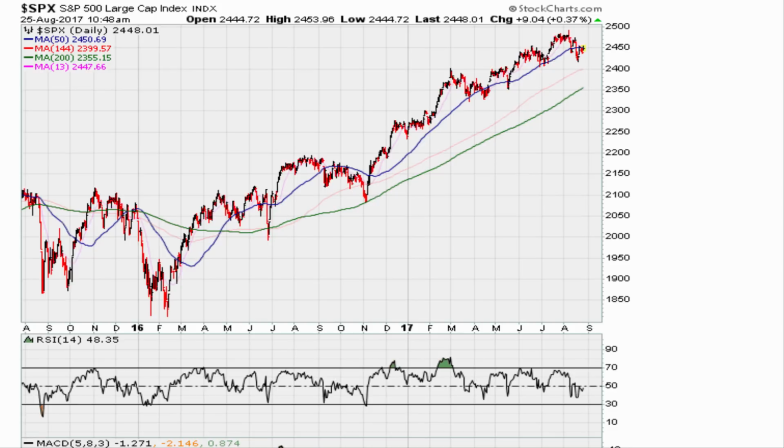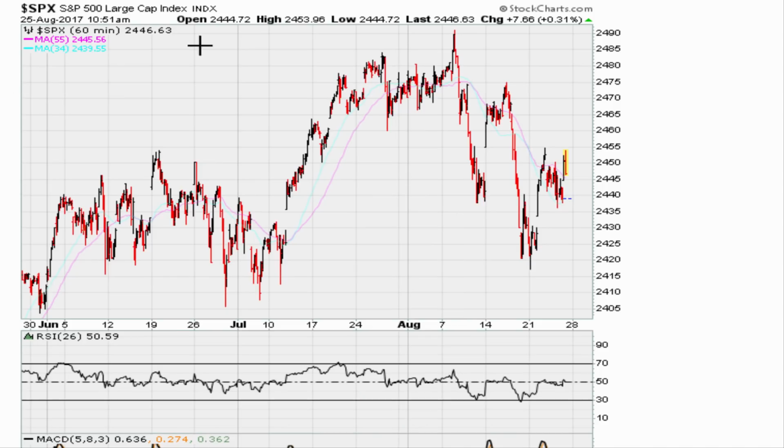Let's take a look at the S&P 500 and the 30-minute chart. But let's begin with the hourly first. On the hourly chart, take a look at the RSI topside resistance. At the highs of the day, we hit that level right there. The market came off the highs.